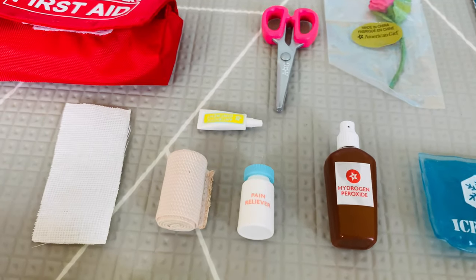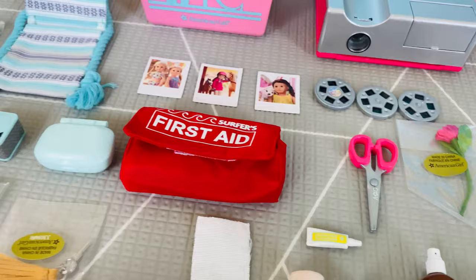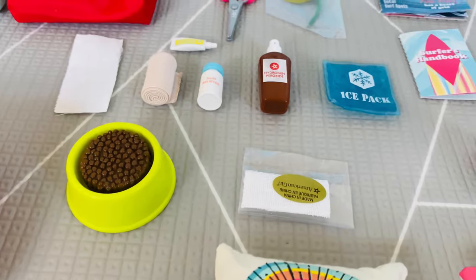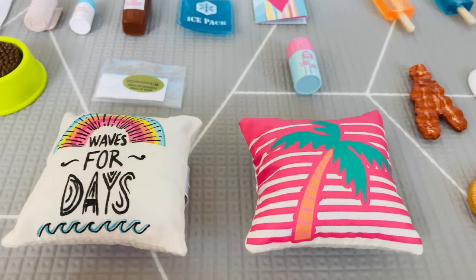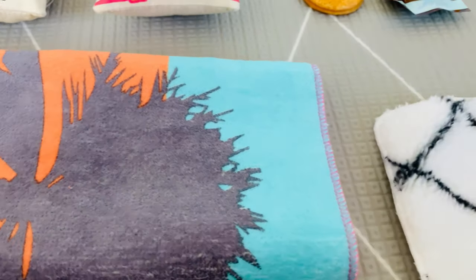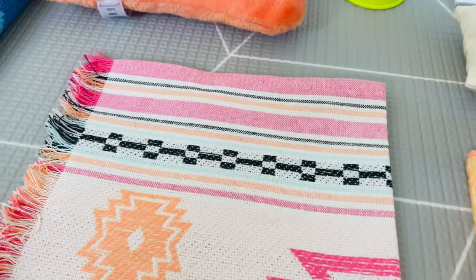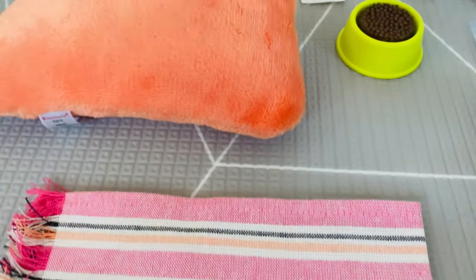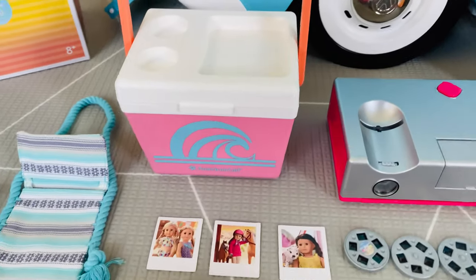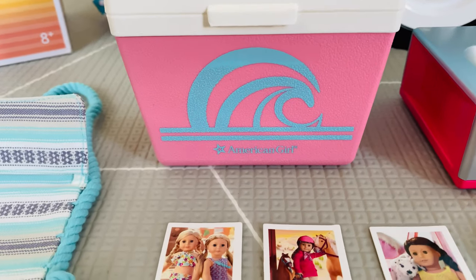Oh yeah, we'll get to her dog, definitely. Then we have some antibiotic ointment and scissors and the first aid bag. Then we have food for her dog. And we have two really cute decorative pillows. And this looks like a really cool towel. And then we have her mat, her floor mat that goes into her car. Over here, we have another mat that goes on the ground, an additional pillow. And then this is where you can put all of her food in her storage container. So this is her little ice box.